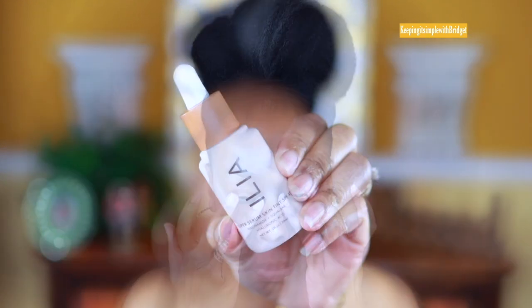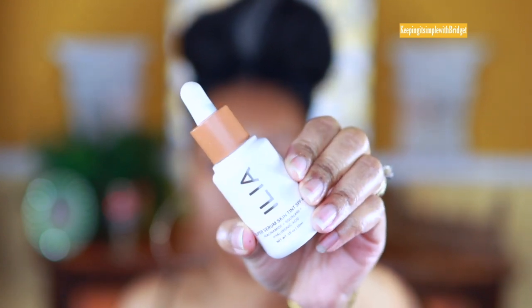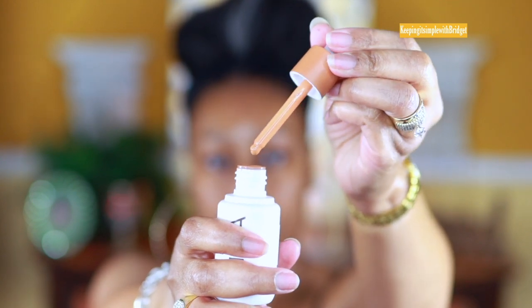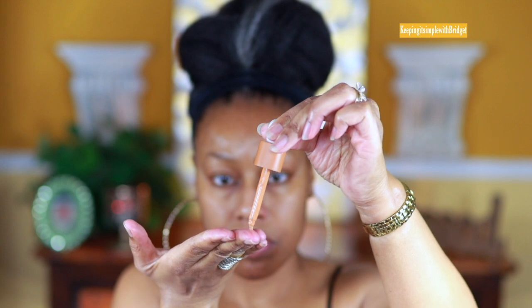So this next step may be a little bit unorthodox, but I like to go in with this Ilia skin tint, and this gives me an SPF as well as my serum, and it does provide a slight tint. So I'm going to gently apply this all over my skin.